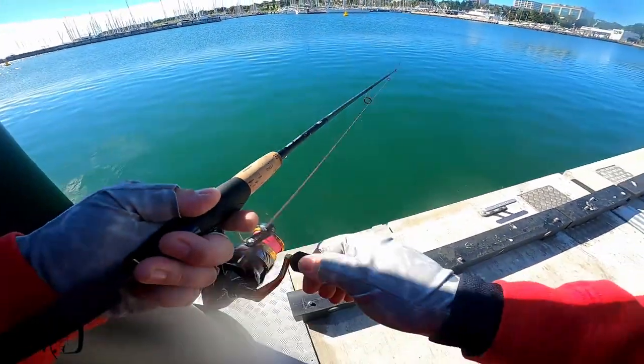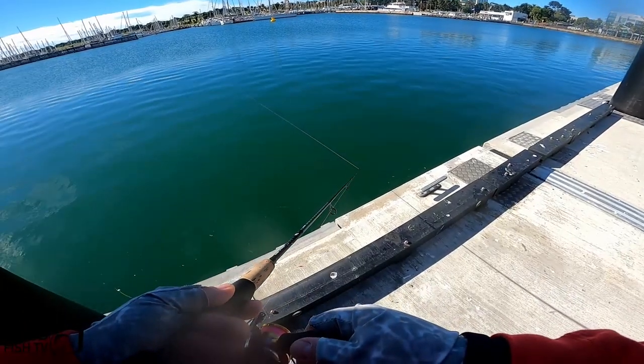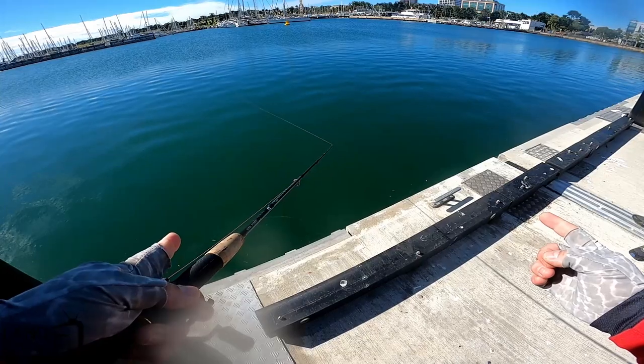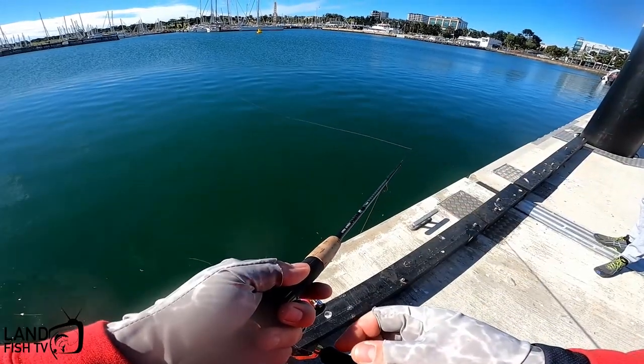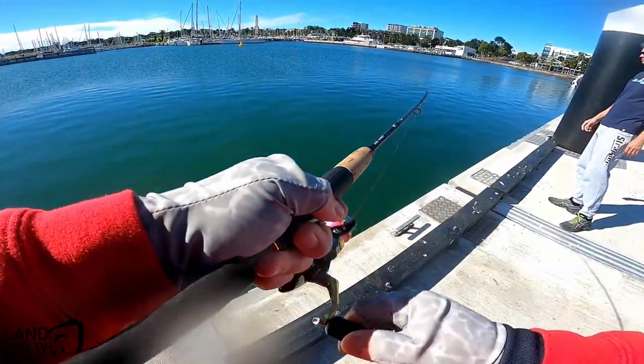How you going, mate? Getting any? A couple of pinkies, and I got two flatties in the bag. That's all right. Good size, flatties? One's about that big. Yeah, nice. The other one's about 30. That's all right. So I put a bigger lure on now. It's a 4-inch, so hopefully anything that grabs it. Oh, there we go.